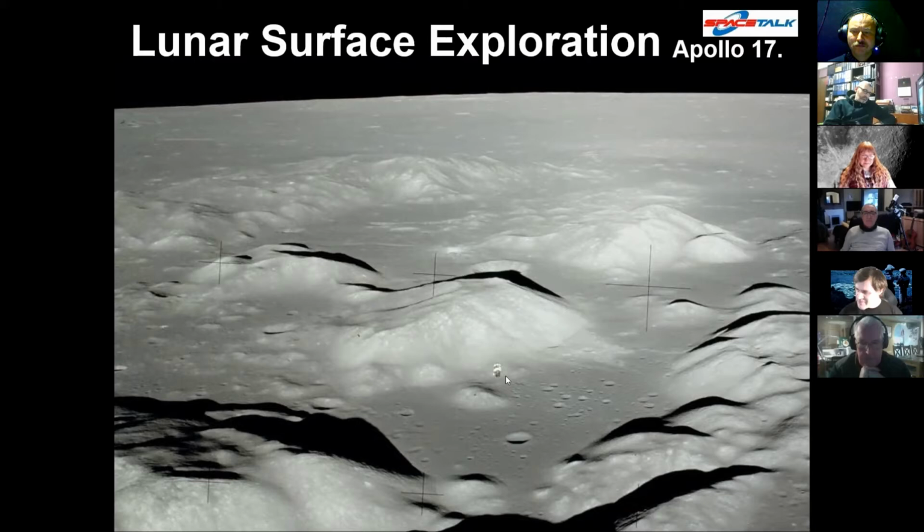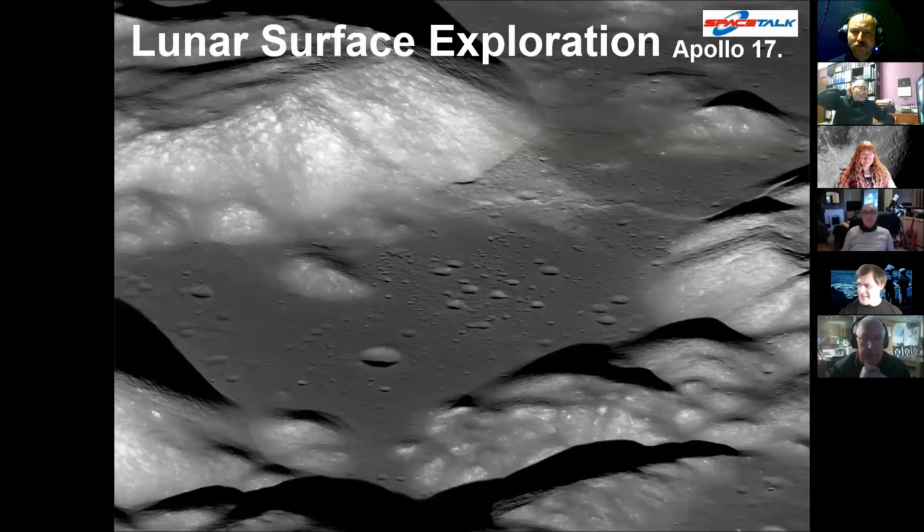There's the lunar module in orbit, about to make its descent, and it's going to land about there. So a spectacular picture. That was taken from the command module. The modern satellite view of the same landing site is here. So there's the South Massif, the North Massif, and the valley full of lava. And interesting things, this is where they landed. They had a lunar rover as well.